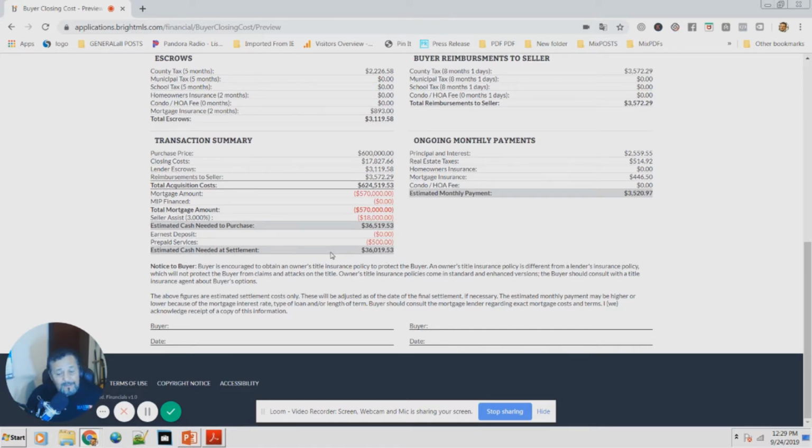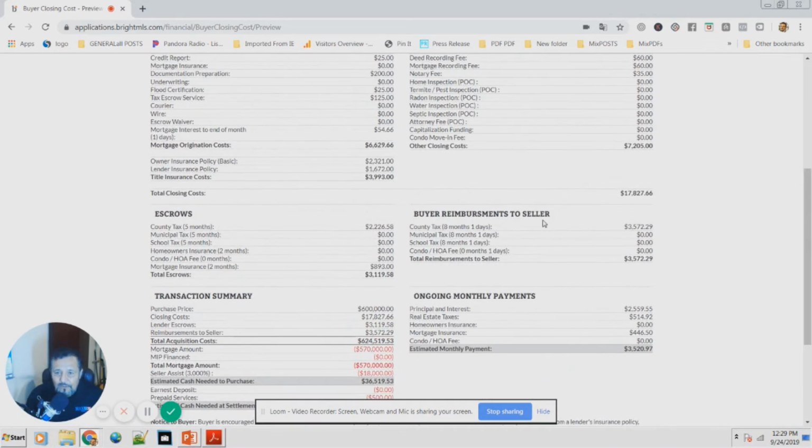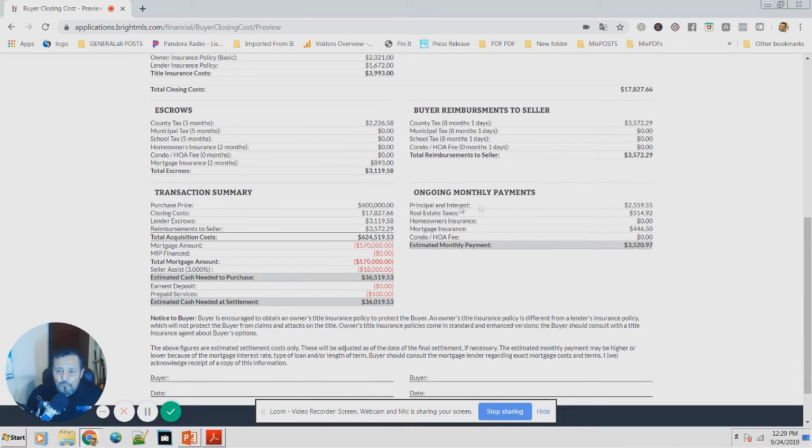But nevertheless, buying a $600,000 home in Montgomery County, based on all the costs necessary, and if you get a 3% seller contribution, the total amount you're going to need to bring to the table is $36,019.53. And I'm also going to give you an idea more or less of how much it's going to cost you monthly. Your monthly payment is going to be about $25.59. The tax is going to be $514 because that's where you want to live in this area, and the taxes may be higher than some other areas.